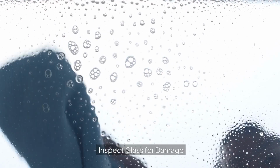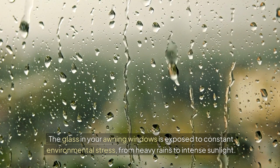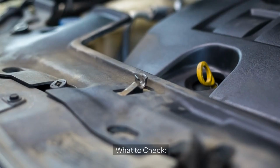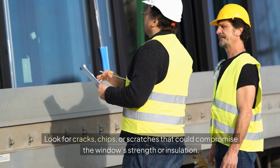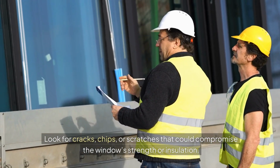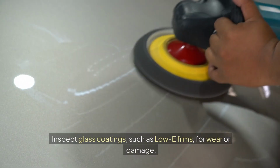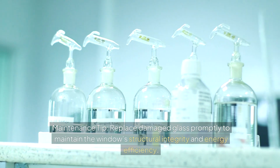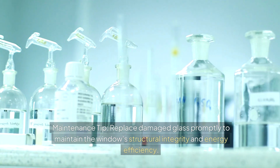Inspect glass for damage. The glass in your awning windows is exposed to constant environmental stress, from heavy rains to intense sunlight. What to check? Look for cracks, chips, or scratches that could compromise the window's strength or insulation. Inspect glass coatings, such as low-E films, for wear or damage. Maintenance tip. Replace damaged glass promptly to maintain the window's structural integrity and energy efficiency.